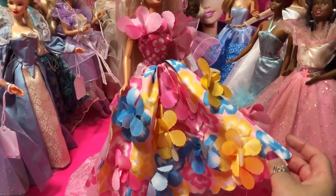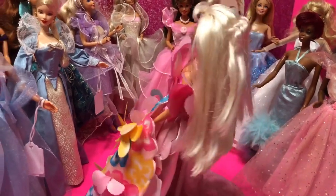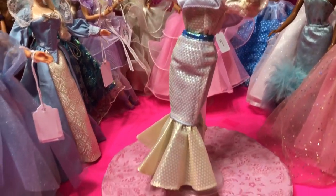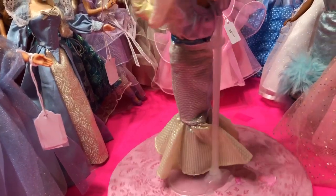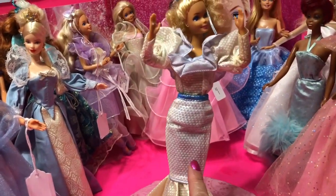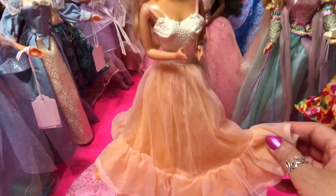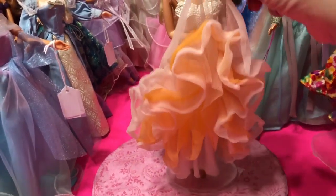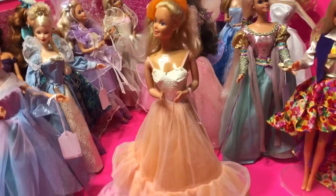'96 Blossom Beauty. This here is a modern sort of mermaid dress, and it's very gorgeous because it has the flare at the bottom, and this skirt is interchangeable. So there she is. We have here Barbie, and she is wearing a Crystal Barbie in a peaches and cream dress. And what's great about that is the layers and layers of chiffon fabric in the skirt. She's just gorgeous.